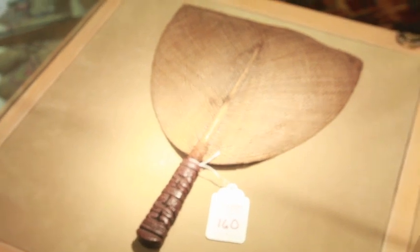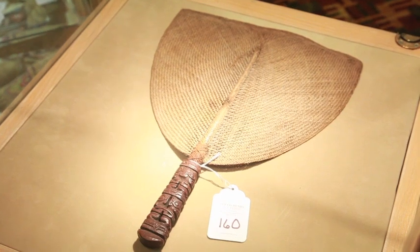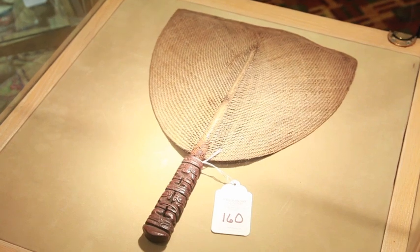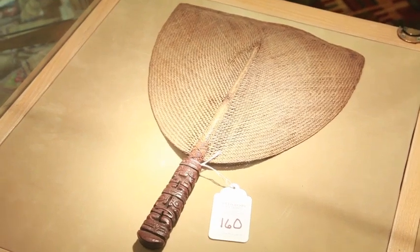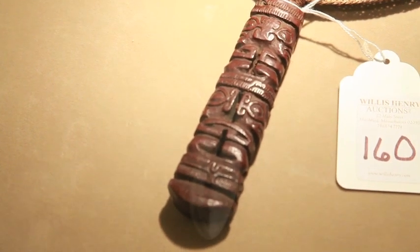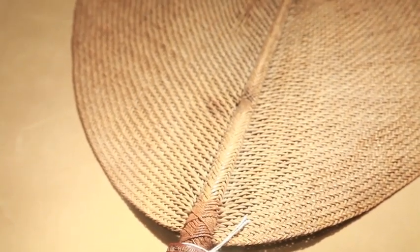And down below is a different culture entirely. This is a fan from the Marquesas Islands, and it's probably around 1840. It was brought back by a seaman from the New Bedford, Fairhaven area, and as you can see, it has characters on it. You can see the wear if you look closely on the fan itself, where you can see the thumb print. It has a really interesting repair as well, a very tiny little repair going up the shaft.